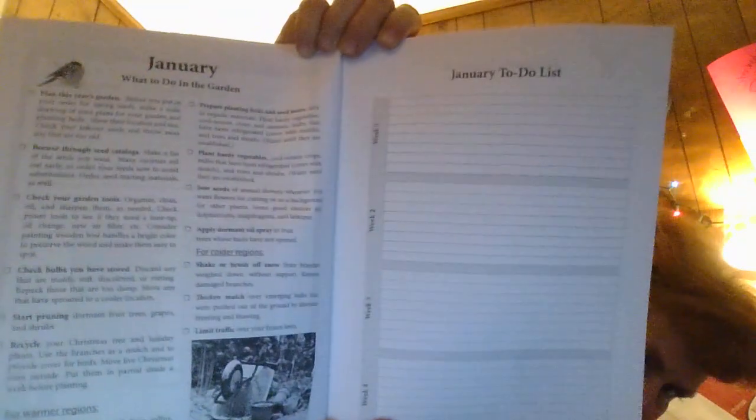It gives things to do for warmer regions and colder regions. That right there, and then there's the to-do list for January. And then there's the journal pages. Same for February. It continues to do that for every month. Now March, okay.